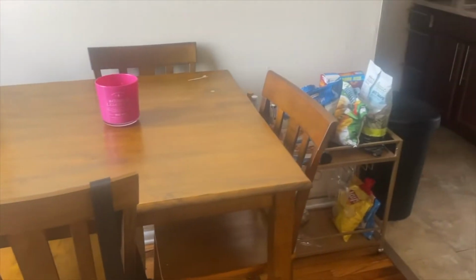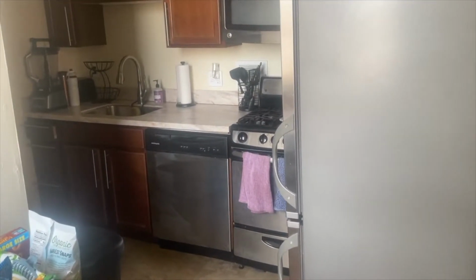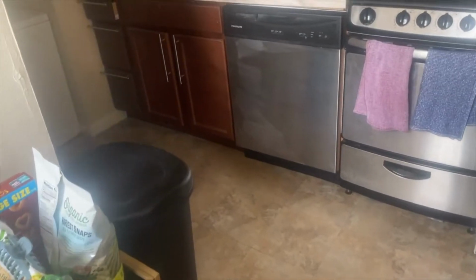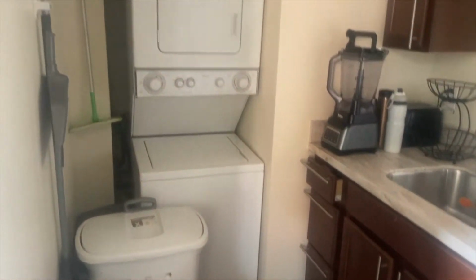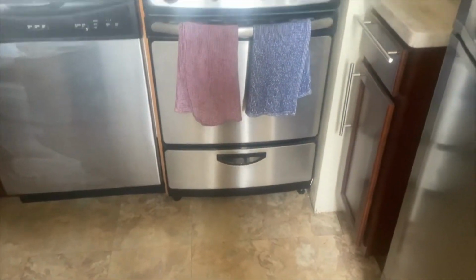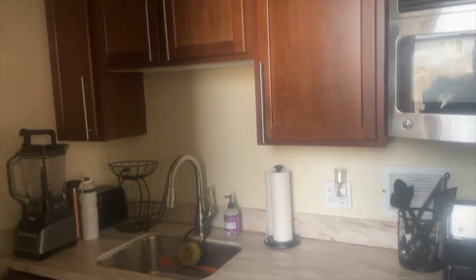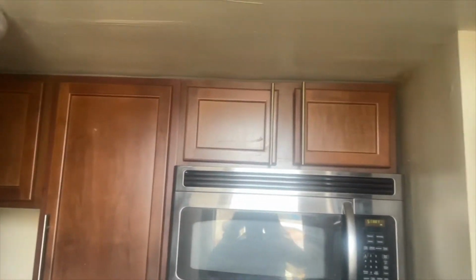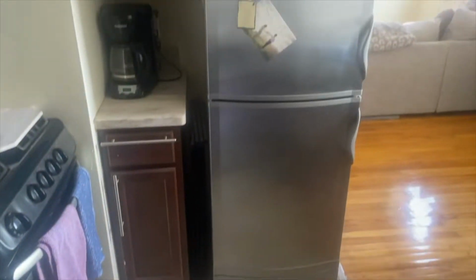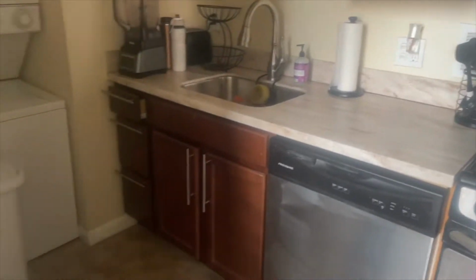So this is the area where you can use your dining table, which is next to the updated kitchen. This kitchen has everything you need. You have a dishwasher, a gas cooktop and oven, upgraded countertop, and a lot of storage spaces. You also have in the kitchen a stacked washer and dryer.